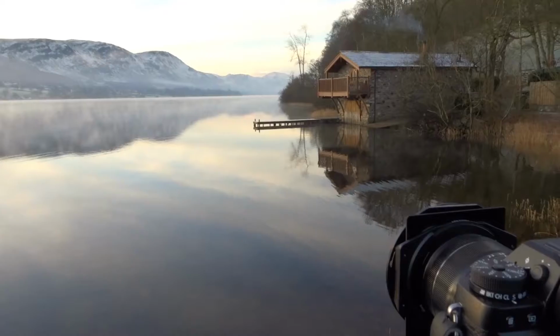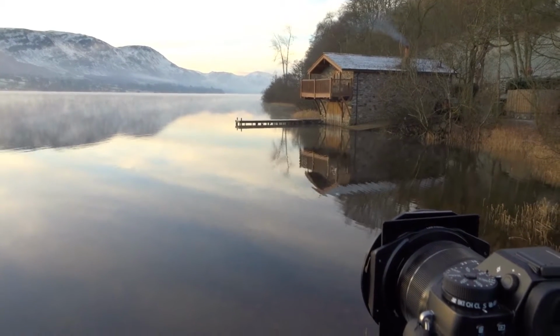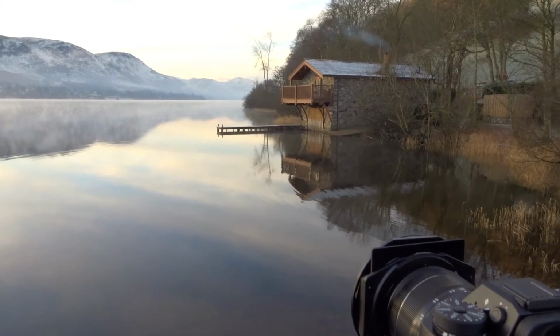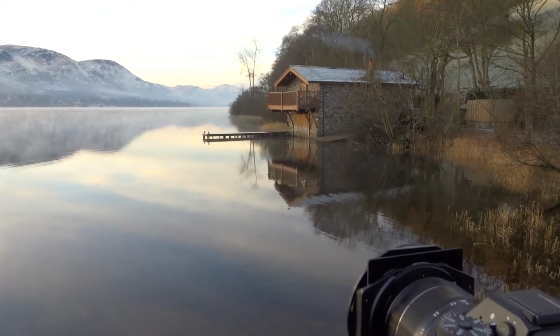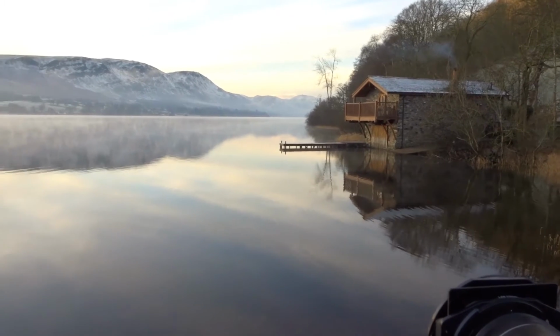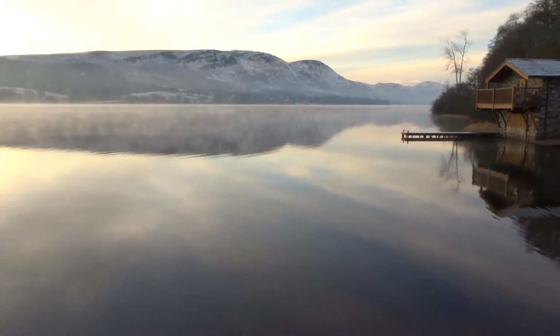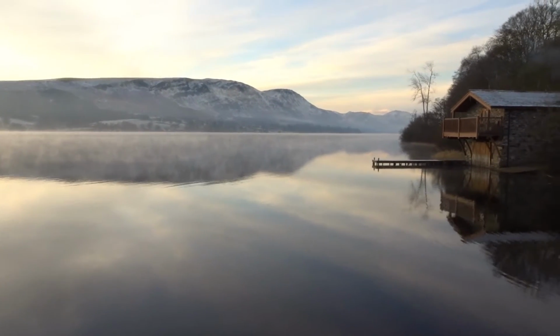But yeah, still getting some really beautiful photos. And in terms of composition, it's obviously pretty straightforward, you can't go wrong. You've got that boathouse there, which is such a nice focal point, the mountains in the background, a bit of reflection on the lake. That's all you need. I've pretty much got what I can from here now.